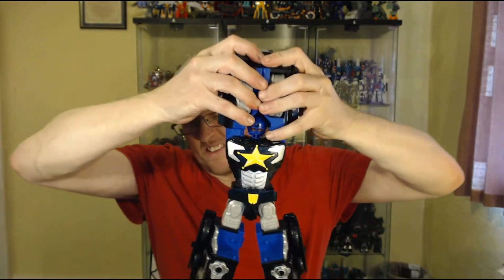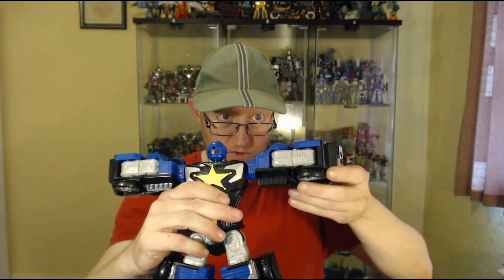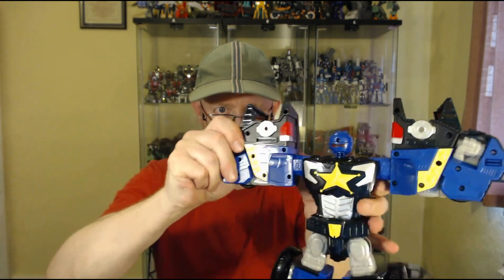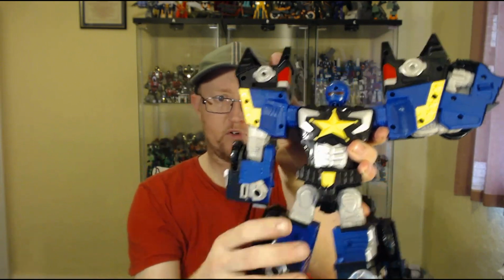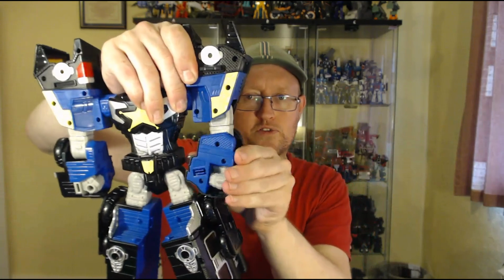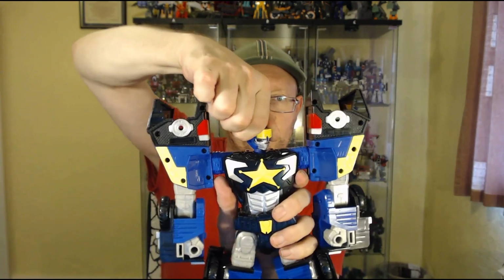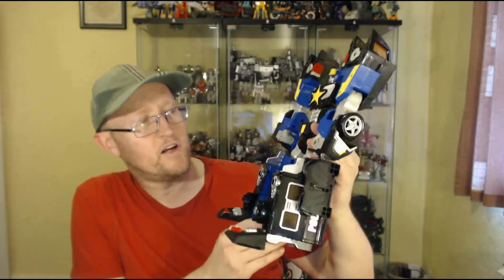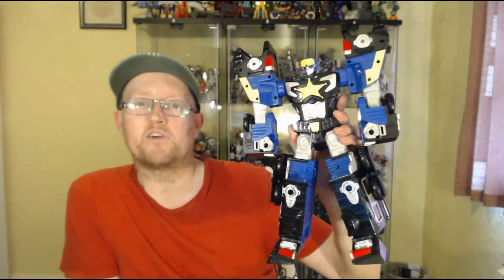Then separate the arms, bring the shoulders down, rotate forwards, and then unclip and fold out the arm, and then rotate it forwards. Do the same on this side, unplug, fold down, rotate forwards, and then finally turn his head round. And there we go. There is Ricops in his robot mode, and I quite like the look of this thing.